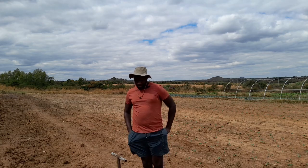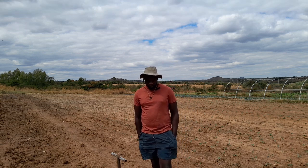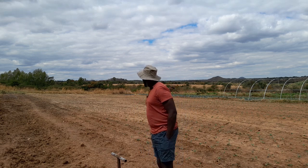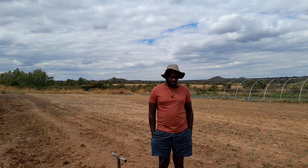Again, this is Kuda from Taniwa Agro. We are on our farm. We're still running cabbages. We are just about to plant the second phase of the 10,000 lots.